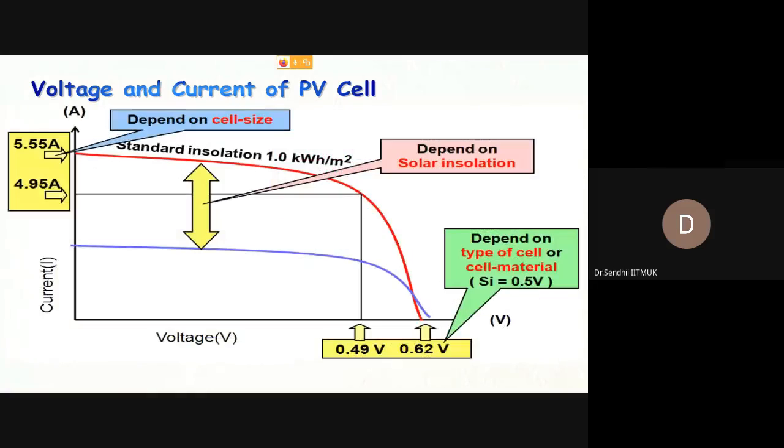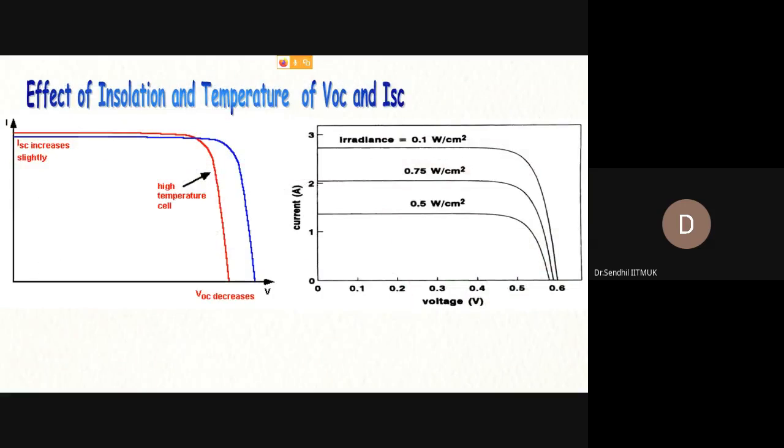So you can see it here. It depends on the solar cell, how much amount of decrement is there, that you can see in the slide. You can see that as the temperature increases, VOC decreases and the current increases actually. That is the thing. So we have to effectively implement the cooling technology to maintain the operating temperature of the solar cells. That is very much a must.